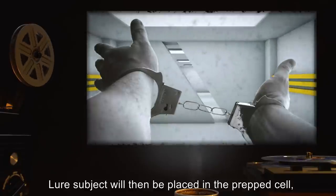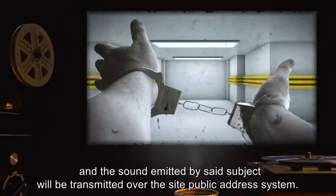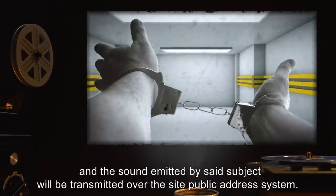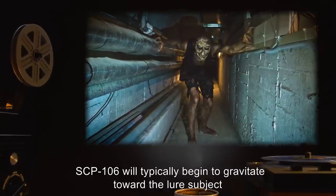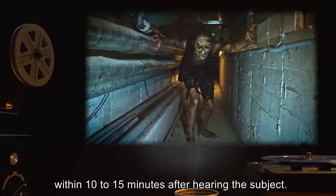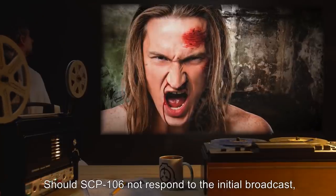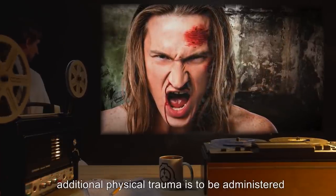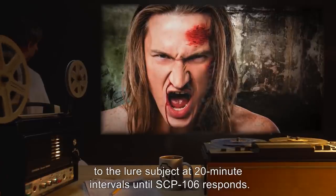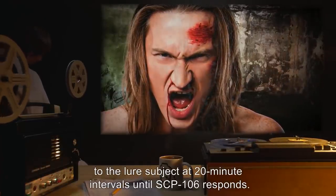Lore subject will then be placed in the prepped cell, and the sound emitted by said subject will be transmitted over the site public address system. SCP-106 will typically begin to gravitate toward the lore subject within 10 to 15 minutes after hearing the subject. Should SCP-106 not respond to the initial broadcast, additional physical trauma is to be administered to lure the subject at 25-minute intervals until SCP-106 responds.